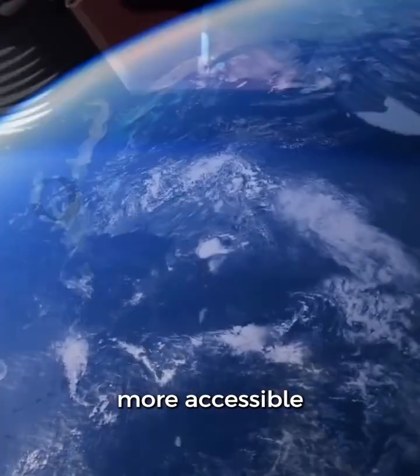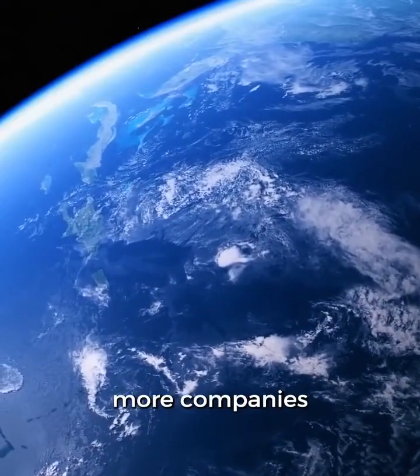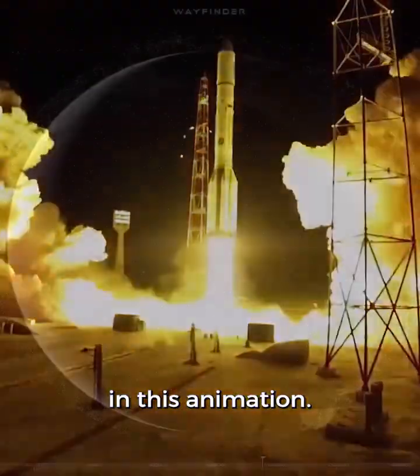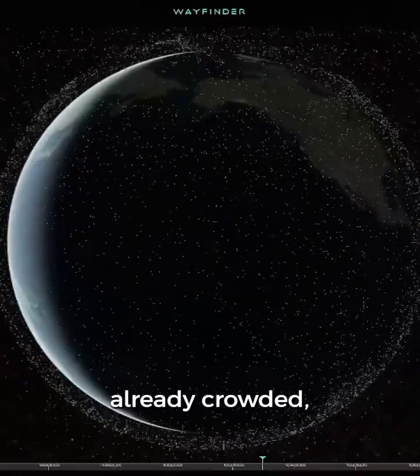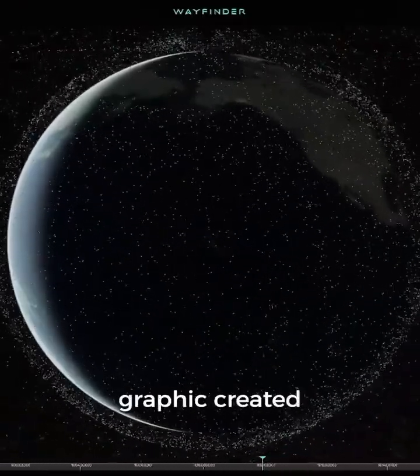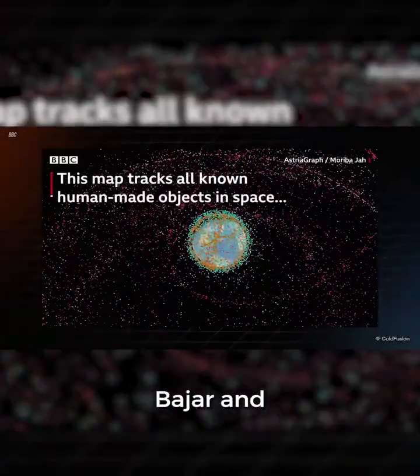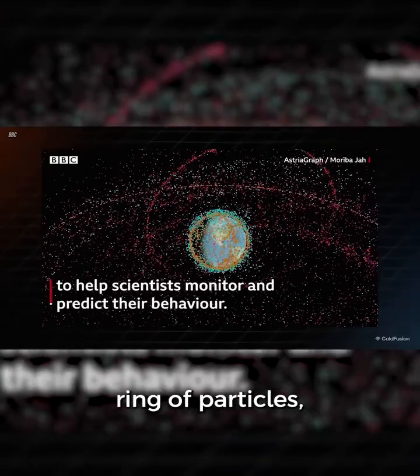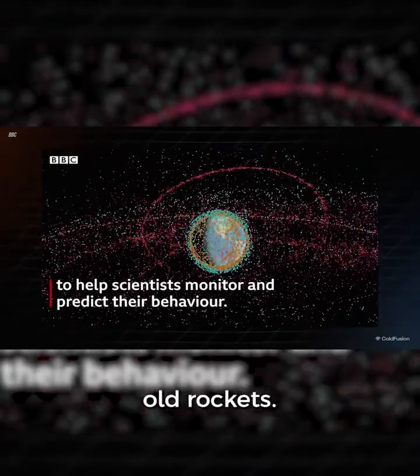As space becomes more accessible and affordable, naturally, more companies would want to launch their own satellites into orbit. As visible in this animation, space is already crowded, and when things crash into each other up there, it gets messy. Take a look at this graphic created by Professor Moraba Jar and his colleagues. You see that red ring of particles? Well, those are countless pieces of old rockets.